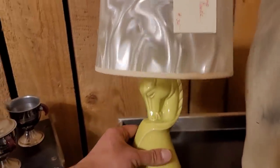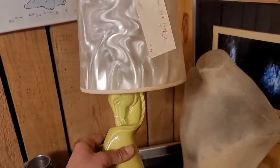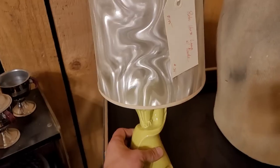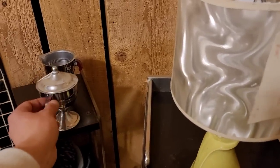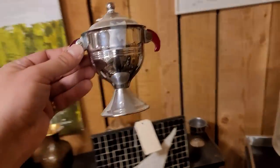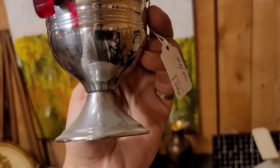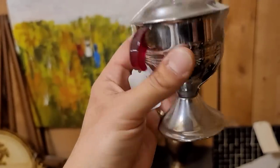Great mid-century lamp. Look at that groovy lampshade. I was really tempted. I thought the price was fantastic. Unfortunately, the size of the shade would really be cost prohibitive for shipping. Here we've got some great sugar and creamer with those red lucite handles. Love it, love it, love it.